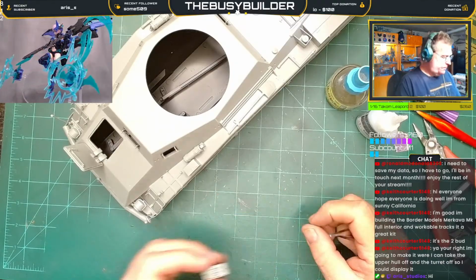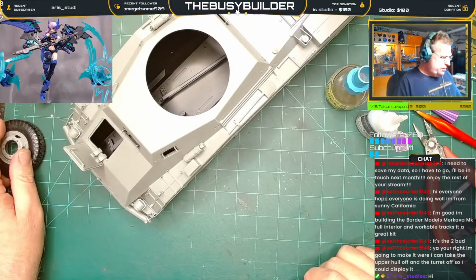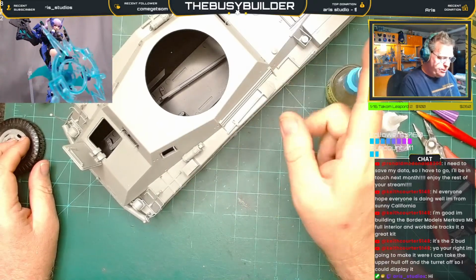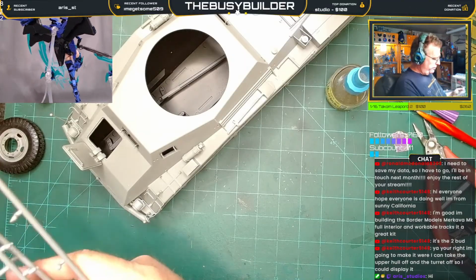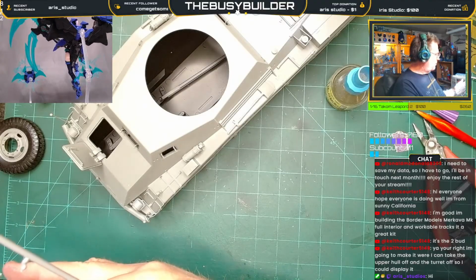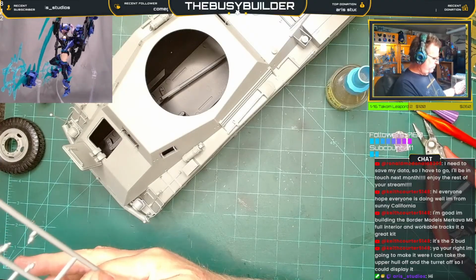There we go. Alright, next on the list, gotta do these. Okay, lifting points. Or tie down points, whatever you want to call them. There they are.